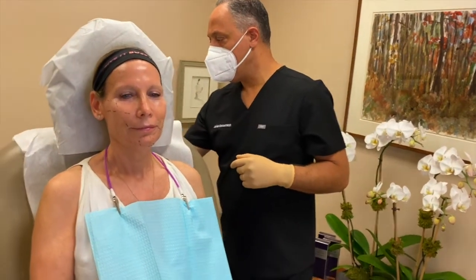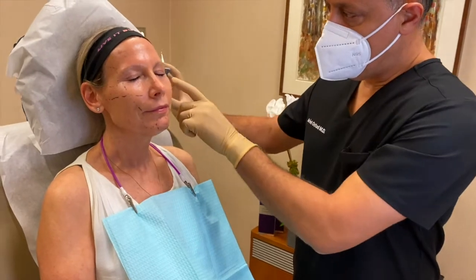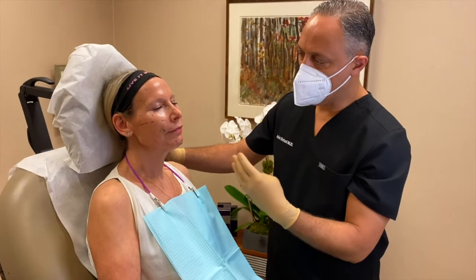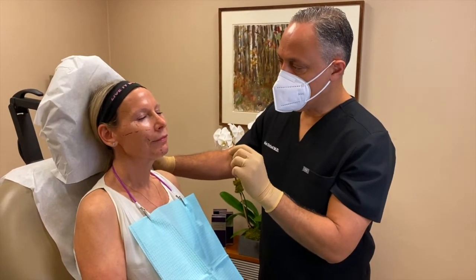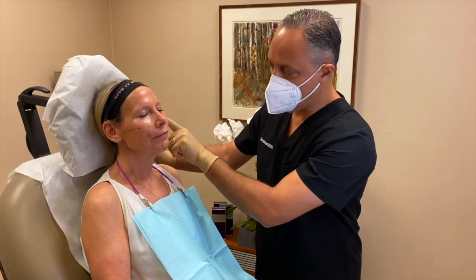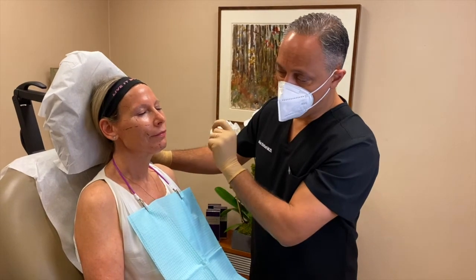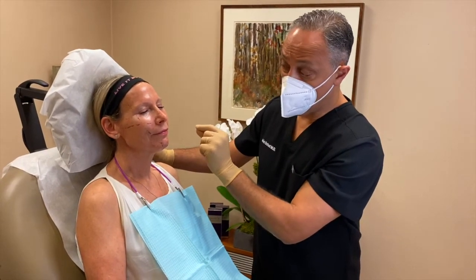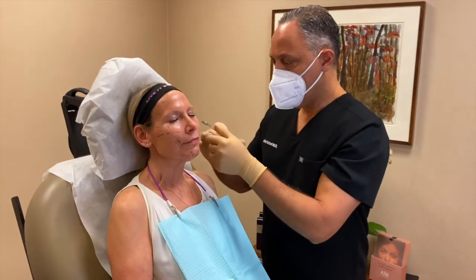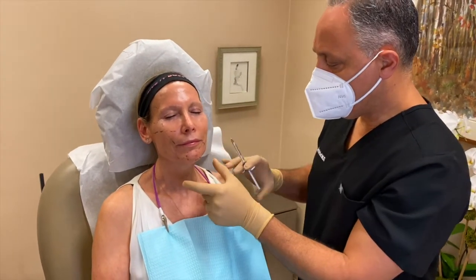So now my goal is to really finish one side before we go to the other side, because that's where you can really see the comparison. So now we're going to inject what we call the zygomatic bone. The zygomatic bone is the cheekbone. You already have beautiful cheeks. I don't want to make them even more, they're already beautiful, but we do need to put a little bit in there. So here we go, and again, we follow a sterile technique. You're going to feel a little pinch, okay?